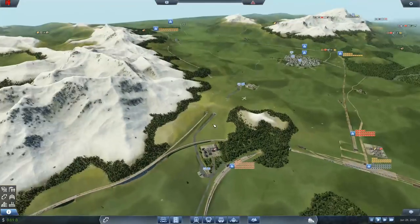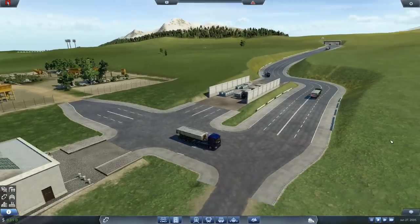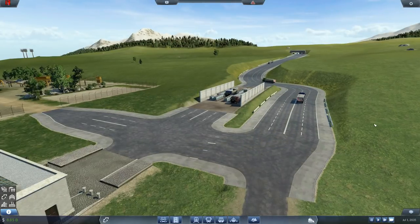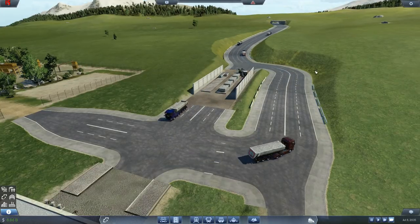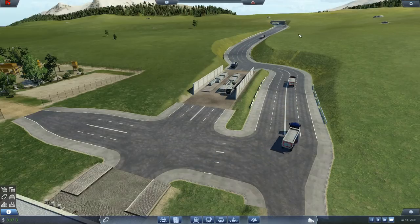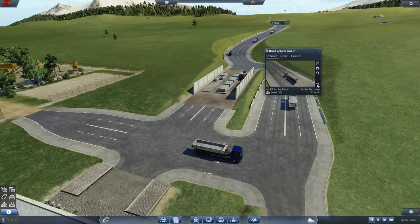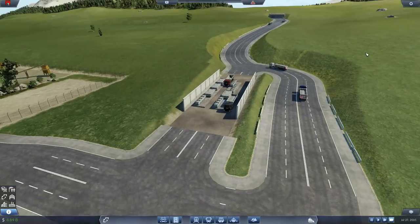In fact, let's go up this end, because I like looking at this end. Speed you up. In fact, let's crank you up. And the trucks just roll in. There's not too many of them. I've spaced them out, manually. If there was a gap, then I've been slowing them down. I'd click on this and just stop it for a few seconds, just get the spacing. And now it just looks freaking awesome.